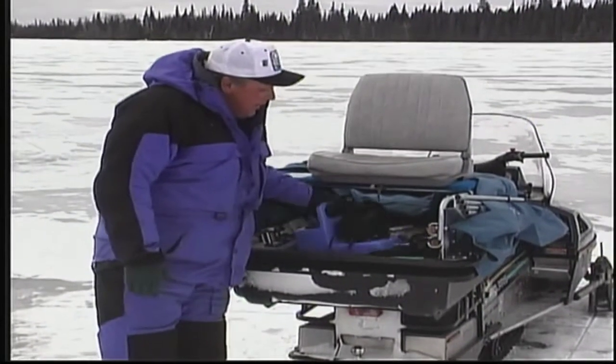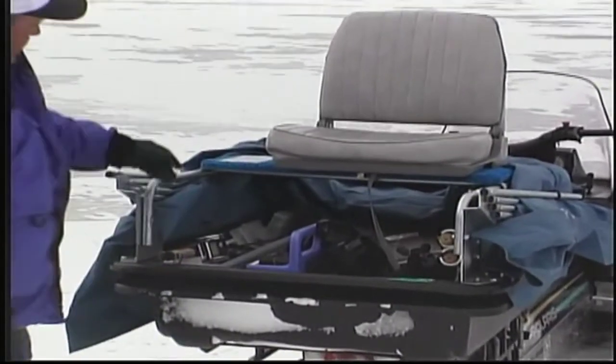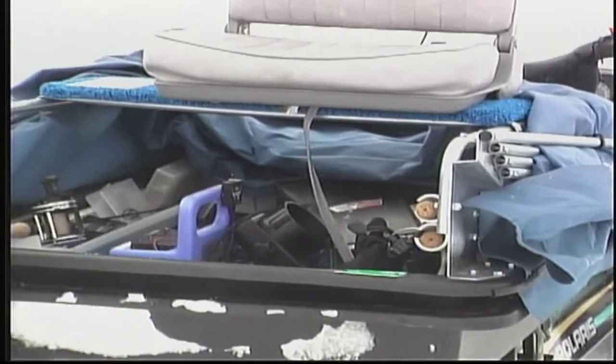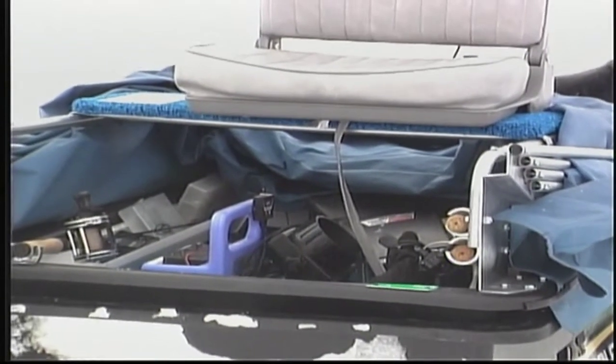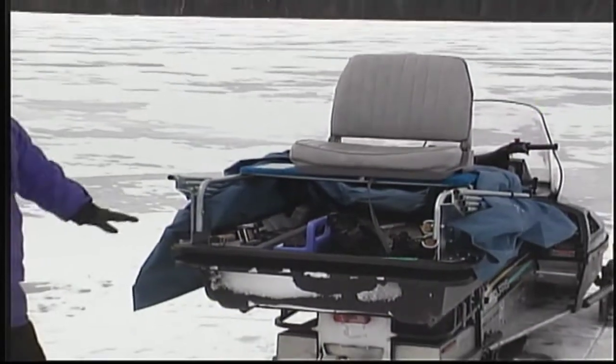You know, I've got a place in here to keep my electronics. Depth finder right in there. I've got rod and reels, ice skimmer, tackle. I have a heater. I have everything in here that's needed. You notice I'm not towing it behind my snowmobile. I've got it mounted right up on the snowmobile with me, which is a much better way than towing it.